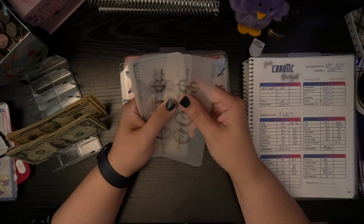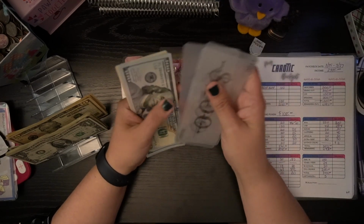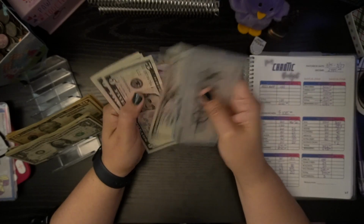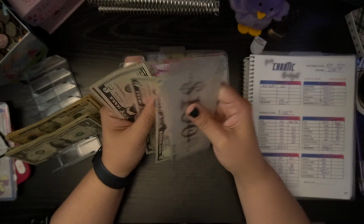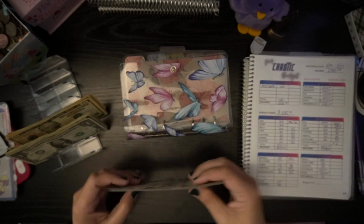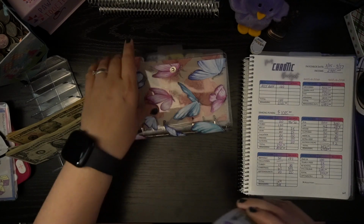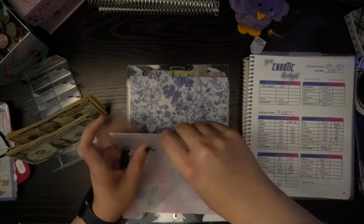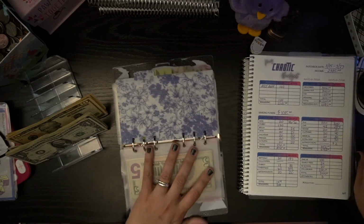And so now we have $300 in the bank. 4, 5, 6, 5, 10, 15, 20, 25. So $625. $625 in our emergency fund.